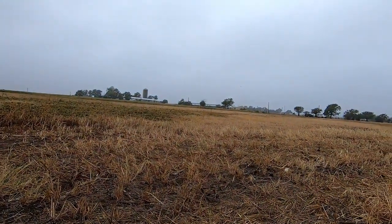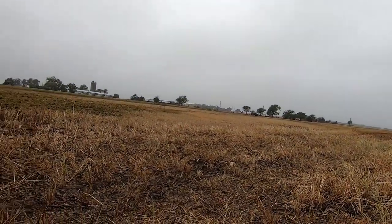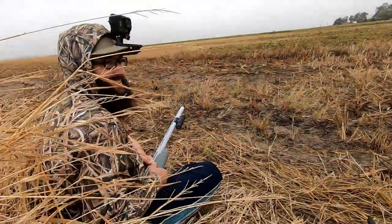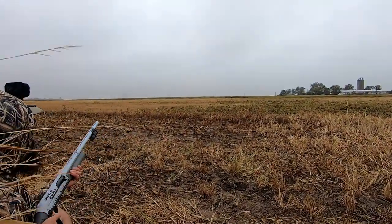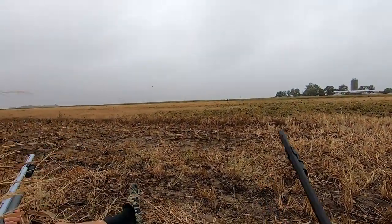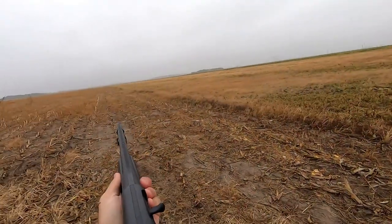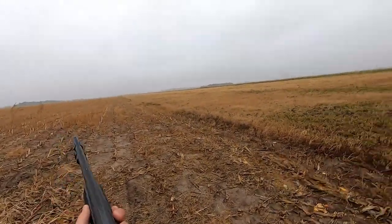Oh, come on, buddy. Come on, you can do it. That's a poke. That's a 50. That's the closest one we've had yet so far. 50 yards. Oh, on your left. Oh, yeah, buddy. Yeah, buddy. Shoot him. No, you gotta shoot him, Jordan. Ow! Ow!